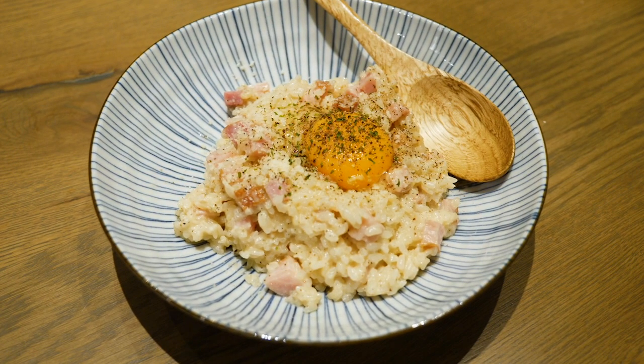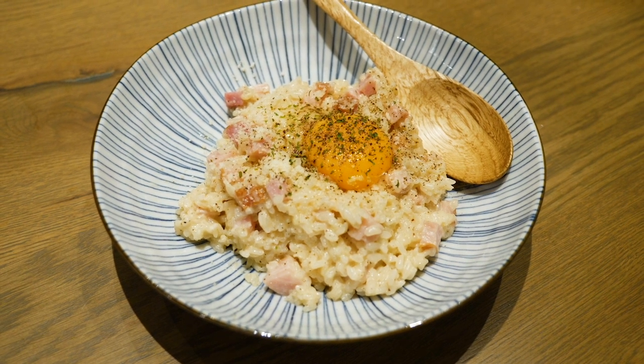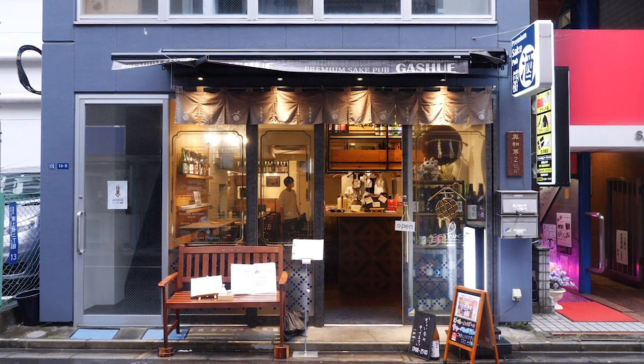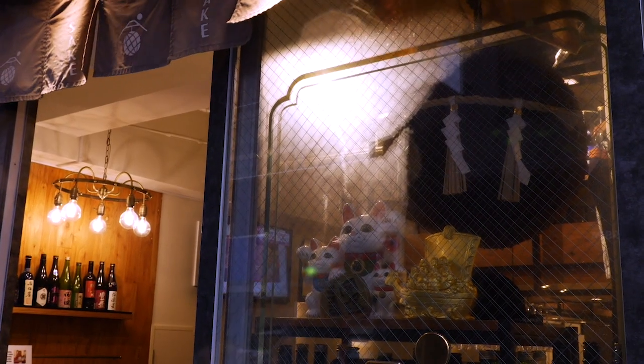My eating scene was too explicit to be included. Nothing to do with my camera battery dying. Seriously though, check out Gashue. Great sake, great food, and lucky cats.